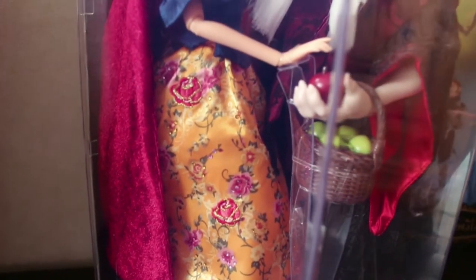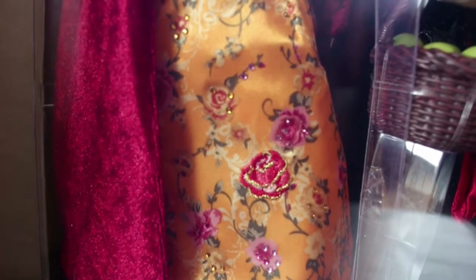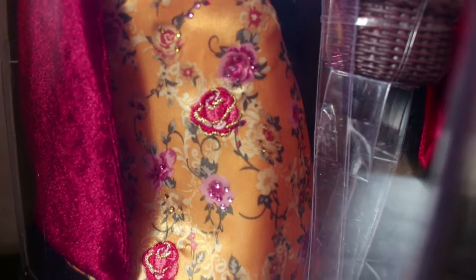And then the different take on Snow White's dress, which I think is stunning, is the skirt. Usually her skirt is just plain yellow, but honestly I love that they've incorporated the roses, the flowers, the gold embroidery, the gems, if you can see those, that it's gemmed as well. I just think it's absolutely stunning. The embroidery on it is gorgeous. It's not just a clean print on a silk fabric. It's embroidered as well. Absolutely stunning.